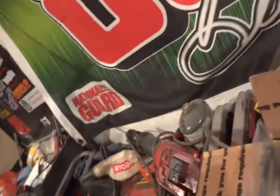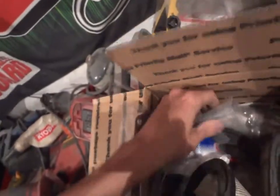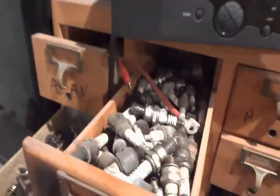But yeah, what is in this box? I ordered a bunch of parts a while back. Gotta figure what's in here. What are these? Rocker cover gaskets, air filters, more air filters. Oh yeah, that's right, I'm waiting for spark plugs. None of these are coming in this order. Spark plugs. Awesome. Put those with my other spark plug collection. Starting to build up in there.